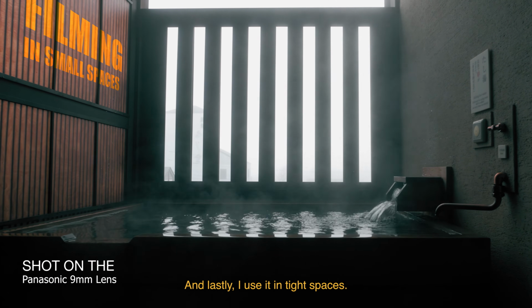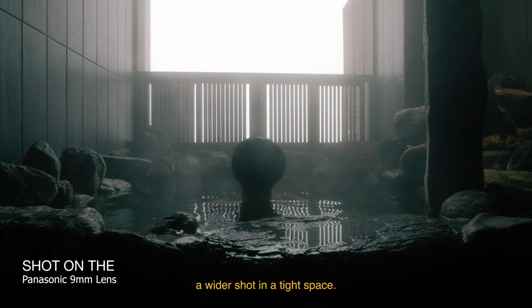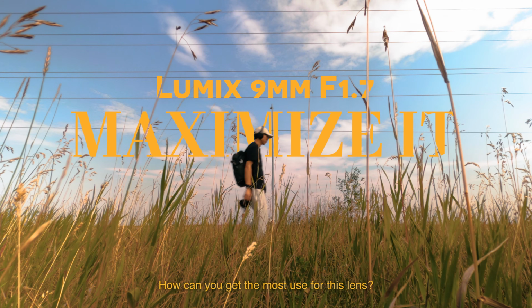And lastly, I use it in tight spaces. I always had a difficult time to capture a wider shot in a tight space, and with this lens, it really helps with that.